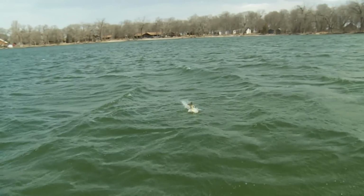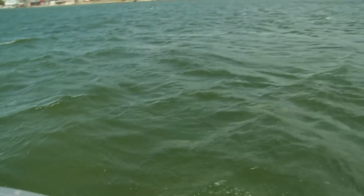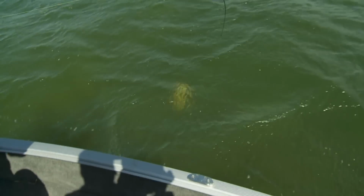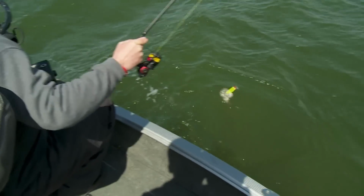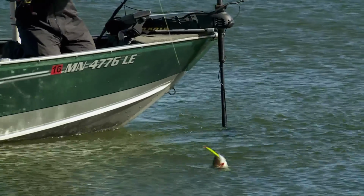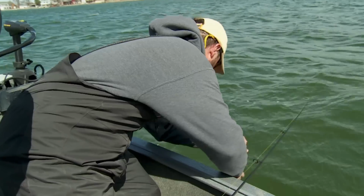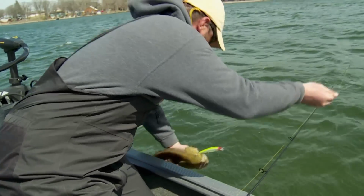I think I got a smallmouth. I do, I got a brown bass. White bass, brown bass, all of the above. We'll get a walleye before it's all said and done. Never go anywhere in the spring where there's smallmouth without having a jerkbait.